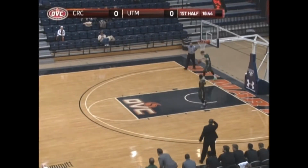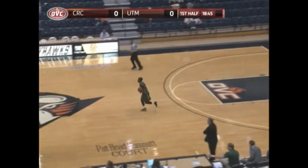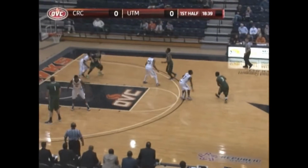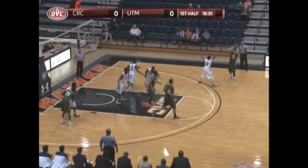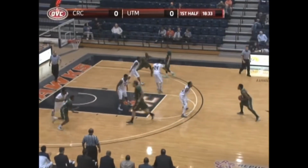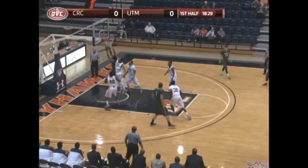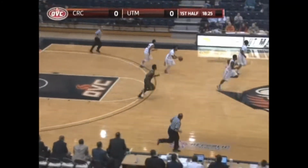As we have said, the Skyhawks have struggled in the last 2 games with the shooting percentage, and UT Martin is trying to turn that around today. But the Skyhawks are off to a slow start from the field, missing the first couple of shots there. Cooper on the right wing, going to get to Shepard. Left side, shot is up from the elbow. Rattles out, no good. Rebound, Crowley's Ridge, back up, no good. Rebound, DeVille Smith.